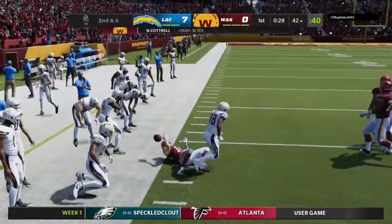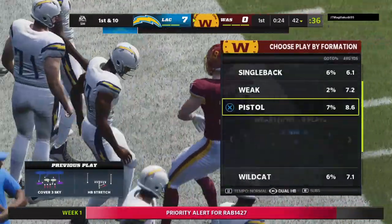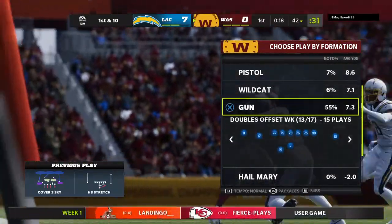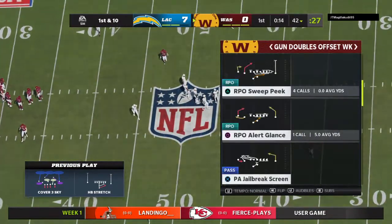And they get him down, but not before he takes it across the 40-yard line. It's a first down Washington on a pickup of 18. Coming in, he really liked his chance of having a big year based on a terrific offseason. And runs like that on opening weekend show that he's right.